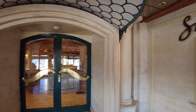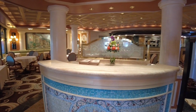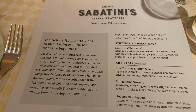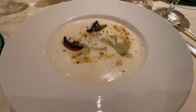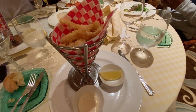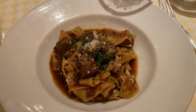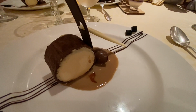Though I do enjoy the main dining room on Princess ships, ever since my last cruise on the Golden Princess in 2019, I'd been wanting to go back to Sabatini's, the Italian specialty dining venue on board. The meal began with a lush cheese fondue. Salt and pepper calamari was next, with a crispy, perfectly seasoned coating. Ribbons of pappardelle pasta with beef ragu made for a filling main course, while dessert was an epic, sweet delight.